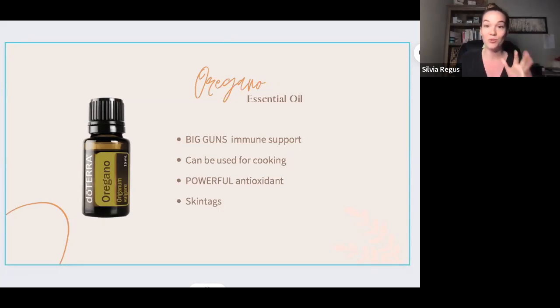I'll also mention that you can cook with this. You can make a pasta, and all you need is a little toothpick tip of it. You can put a toothpick inside of it and just swirl it around in your pasta, in your red sauce or soup or whatever you're making, pizza sauce, meat marinades. If you're making sausages, you can add it to that as well. So it packs a punch.